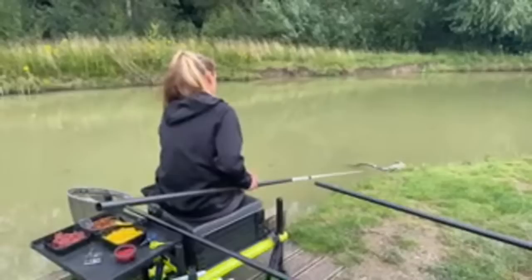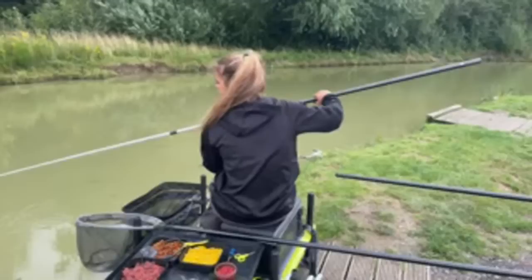Been priming it with a few dead maggots. And there we go, straight away we're in. I'm going to move this top kit so I don't stand on it.